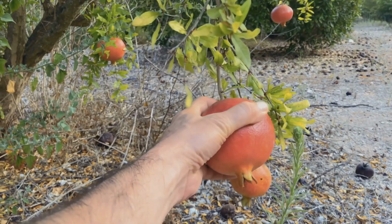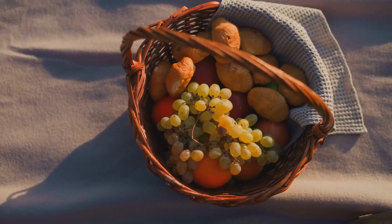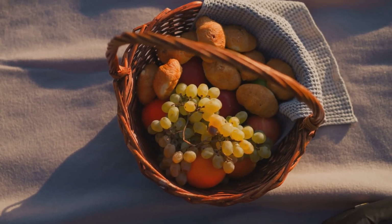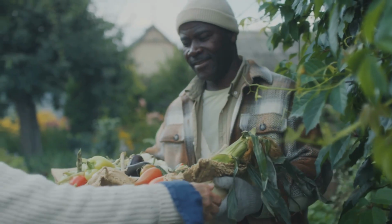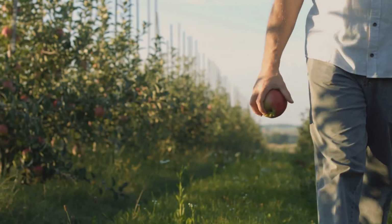Plus, you'll have so much that you'll be practically giving it away to friends and family. You'll become the friendly neighborhood fruit dealer. But citrus and fruits and vegetables, not that kind of dealer. It's a pretty sweet side hustle and a great way to start making some money on the side.